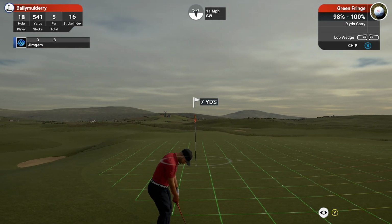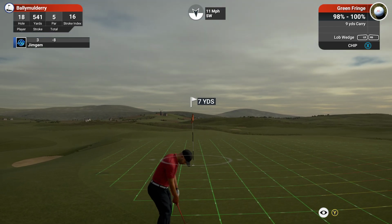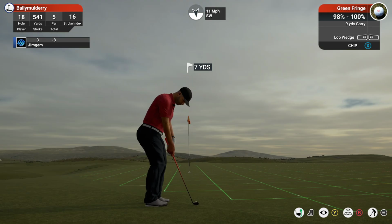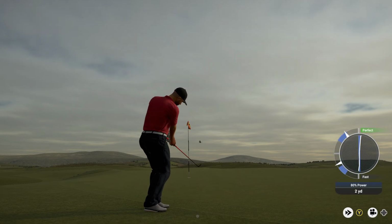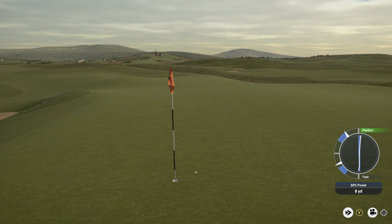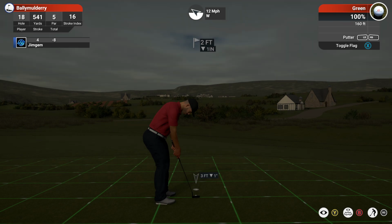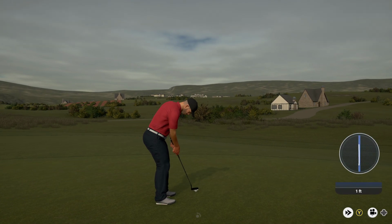Don't be greedy. Well, this is hole 18. That's when you know you played a good course. I didn't even realise I was on the 18th hole. Oh shit, a little bit hard. Nope, that's okay, that's fine. We'll pick up the birdie. And that should finish us on -9.